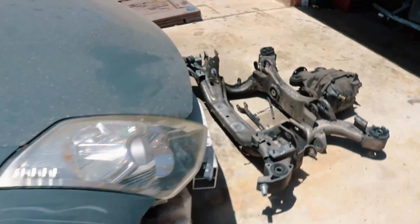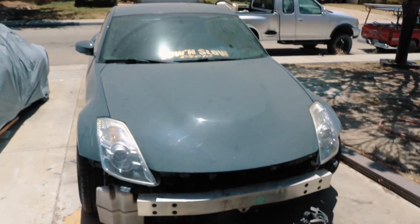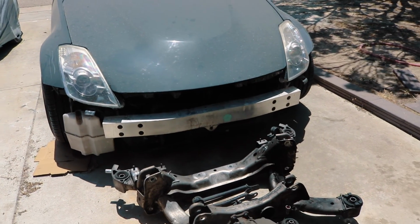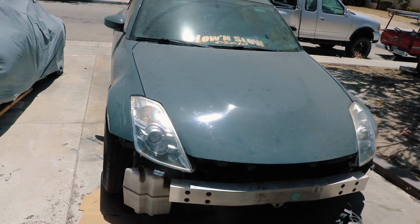Gonna lower the car and most likely drive out to Willow. Rival Drift Series round 2 is today, so I figured that'd be kind of cool, have a little fun with that. But yeah, I'm gonna try to do this real quick and then we'll head out.